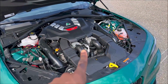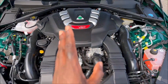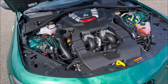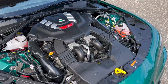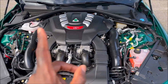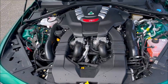So paired with the 8-speed ZF transmission, carbon fiber drive shaft, this rear wheel drive has a twin turbo 3-liter V6. Now, this V6 is no normal V6 because it's a Ferrari-derived V6, and it pumps out 505 horses, 443 pound-feet of torque, which is going to get you from 0 to 60 in 3.6 seconds and a top speed of 191 miles per hour. I think 739 at the Nürburgring, which was crazy back in 2016 when this first came out.